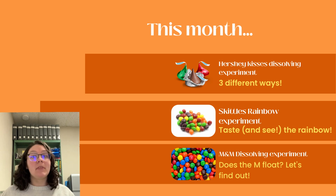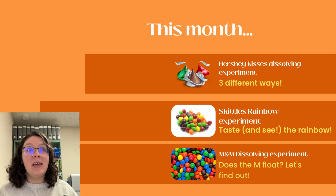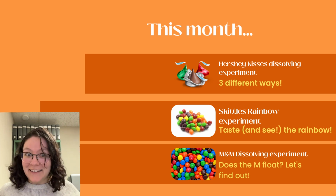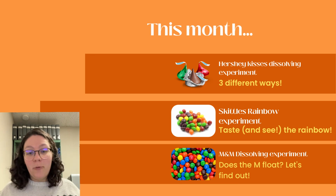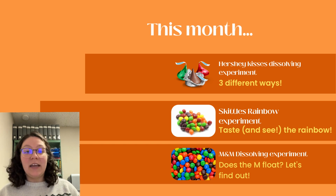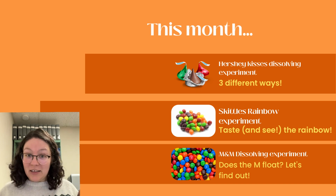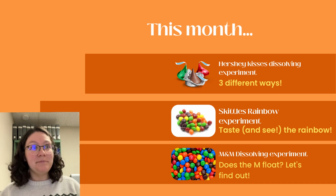So, this month for February, we have 3 separate science experiments that all have one sweet theme in common: candy. Candy is, well, wonderful, of course, but it's also a very popular thing right around now with Valentine's Day and sharing the love through gift giving of candies and chocolate. So I thought this was a very fitting theme.